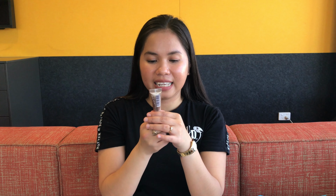Next item I have here, Caudalie Premier Cru. This is an eye cream, guys. And it's such a very small sample. This is 5 ml and is worth £16.35. Wow, it's so expensive.